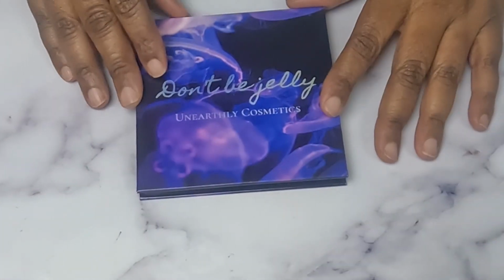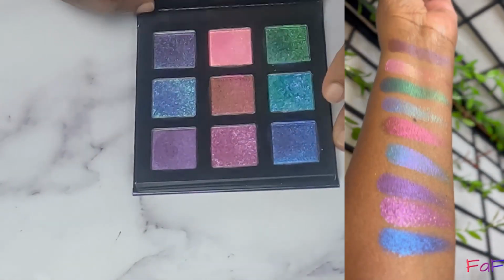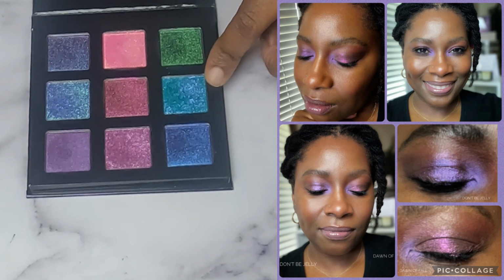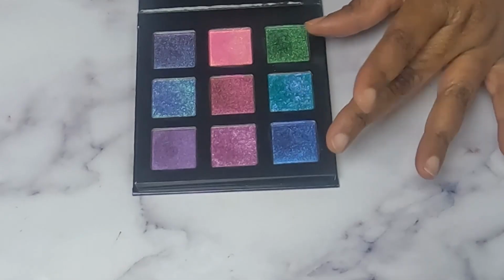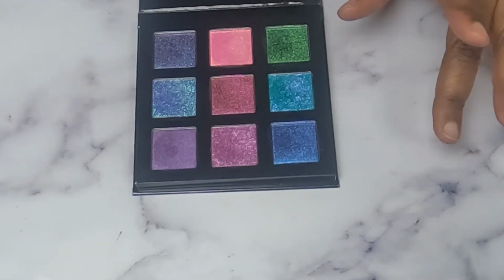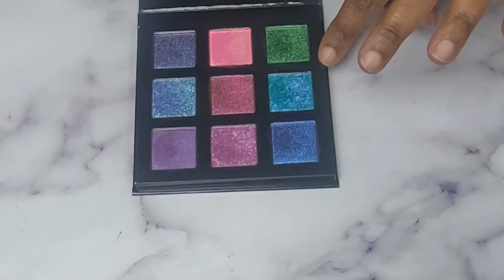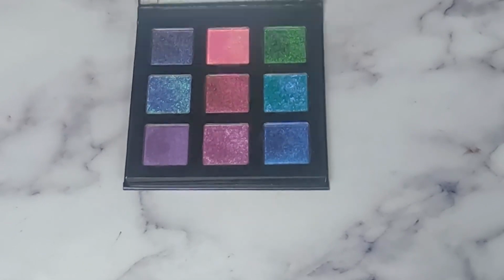This first palette is a Don't Be Jelly palette from Unearthly Cosmetics. It is an all shimmer palette with a great formula. I loved it. The shimmers in the middle row are a little creamier than the top and bottom, but the whole palette is wonderful. There's no glitter, and this type of palette I can wear anywhere: work, church, outings, date. I love this formula, and this was a really good palette.